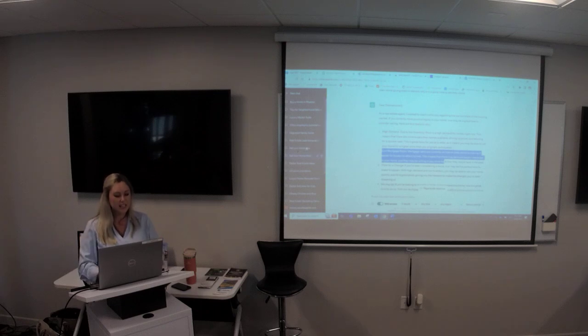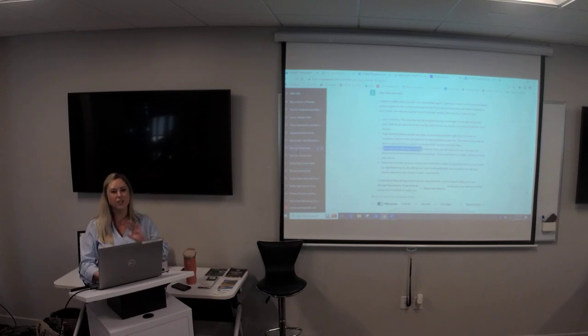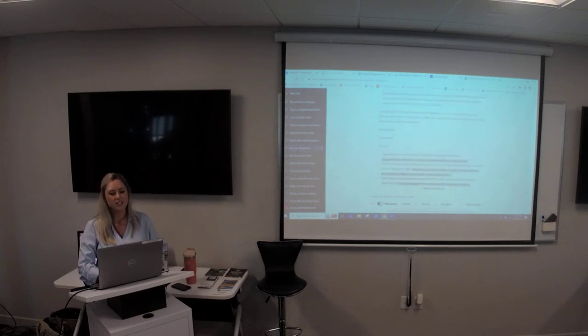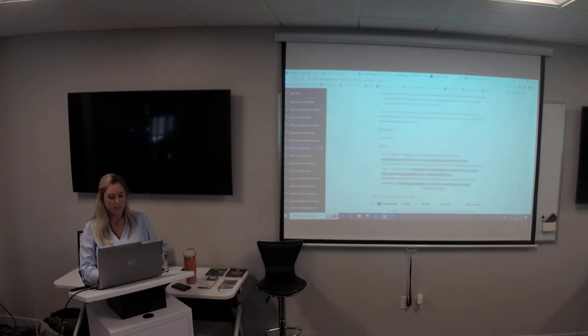So then I did it a second time, and I turned on the web access to have a little bit more recent information. And now it says favorable interest rates. Instead of historic low, it's relatively low, right? So you can see the difference between turning on that web access and not turning on the web access. And when you do have web access turned on, it gives you the sources of what website it's pulling from. So these were the three websites.